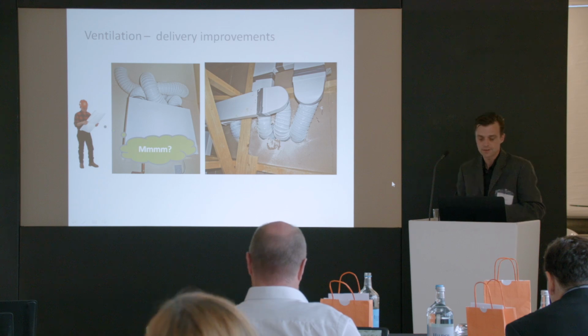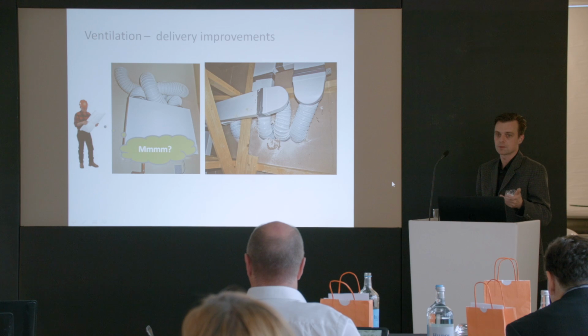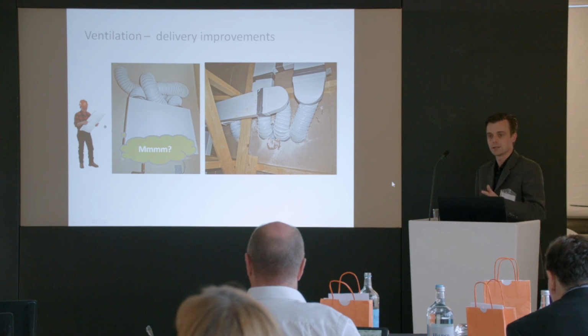We're doing our ventilation study where we're using the same technique as a performance gap. So we gather all of the design and procurement information before we go to site. We then observe what we find, and you've all seen pictures like this. It's not a surprising picture. You knew something like this is going to come up in a hub publication.